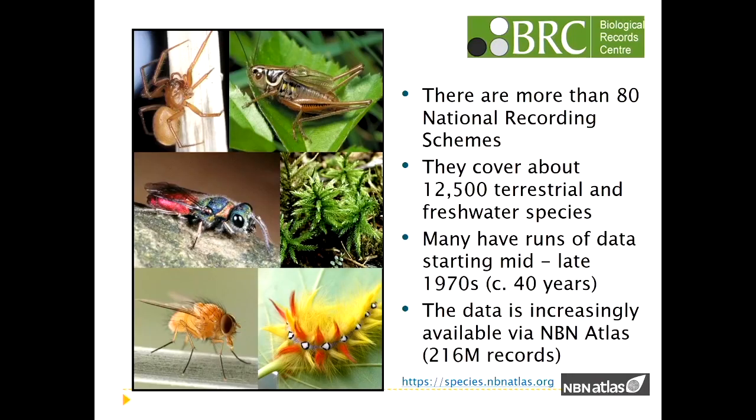On the other hand, we have lots of biological recording, sort of ad hoc collection of records for particular groups. The Biological Record Centre lists more than 80 national recording schemes. They cover about 12,500 terrestrial and freshwater species. Now, I estimate the terrestrial and freshwater macro fauna in Britain is about 50,000 species if you leave out the bacteria and viruses and things. So even so, that's only about a quarter of the total British species. But many of these schemes have long runs of data.